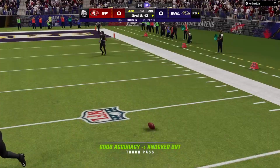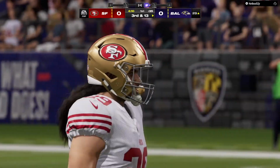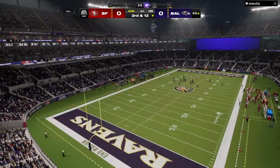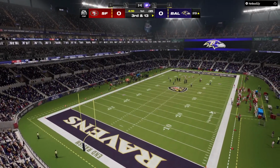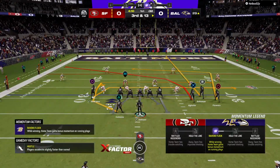Now, meanwhile, a pass that should have been intercepted, but it winds up falling incomplete. Those are the ones you dream of as defenders. I think if he gets eyes on the ball a little bit earlier, he might come away with it. Instead, it's going to wind up as just an incomplete pass.